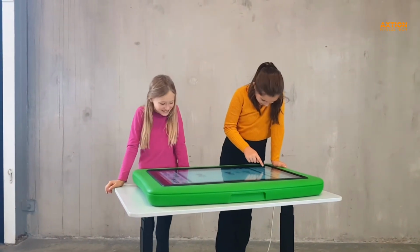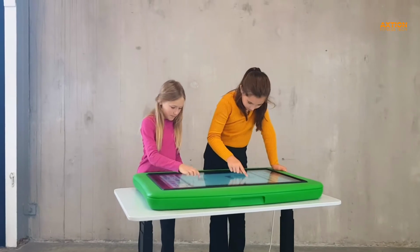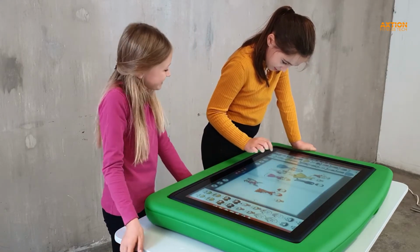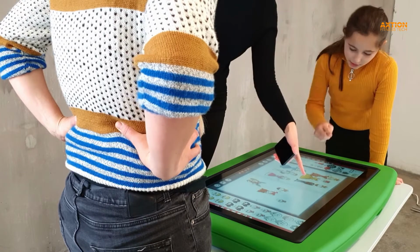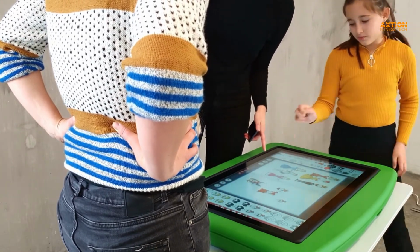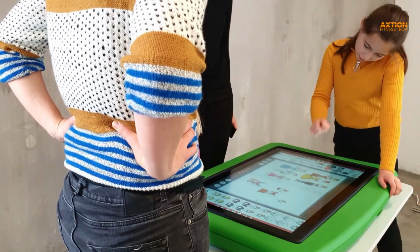It's really easy to use. It's really simple to use. It's simple for not only the children, who are often more educated in these things than the adults around them, but it's really understandable and easy to use for the adults around them as well. It's easy to follow, it's easy to grow with the different apps that were on the table.